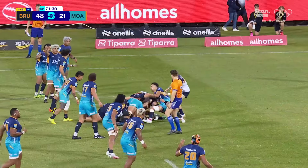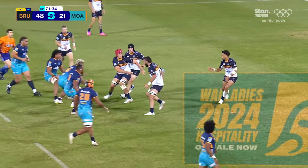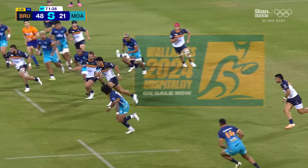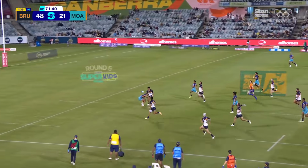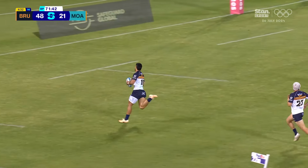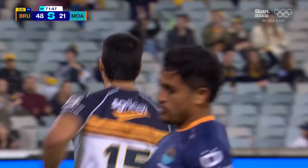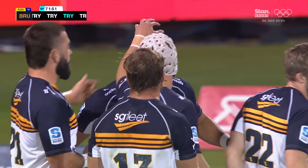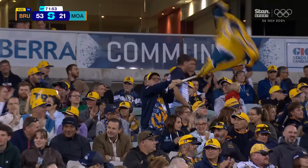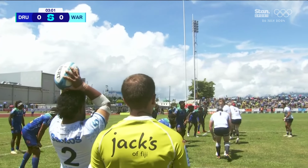And the maul into the 22 metres, and then they jump back down the short side. So effective. Hooper. There might be a few more to come. Holloway. Here's Wright. What a stunning 60 seconds for Tom Wright. He sets him up, and now he scores them. Back in the starting team, back from injury.